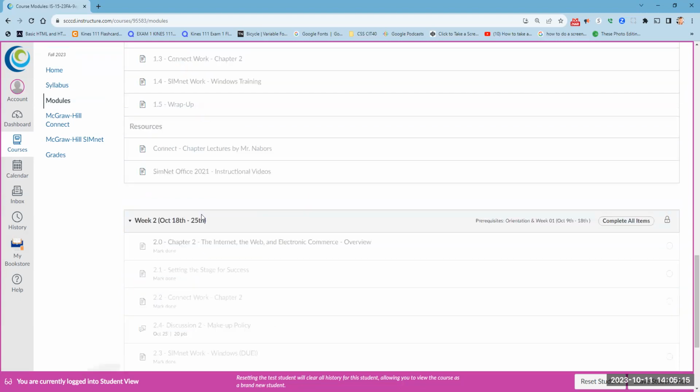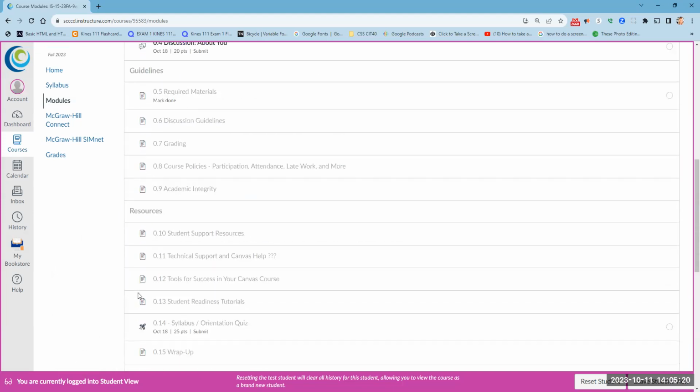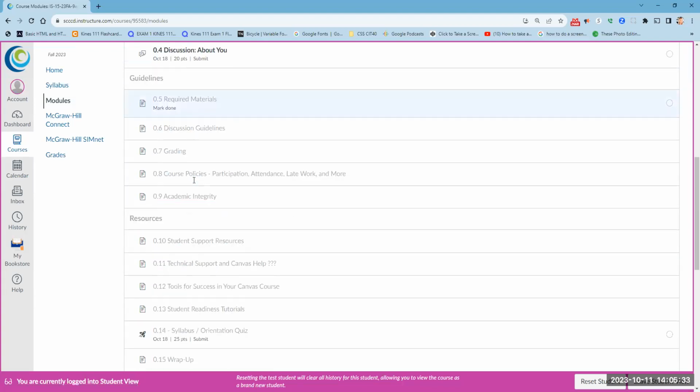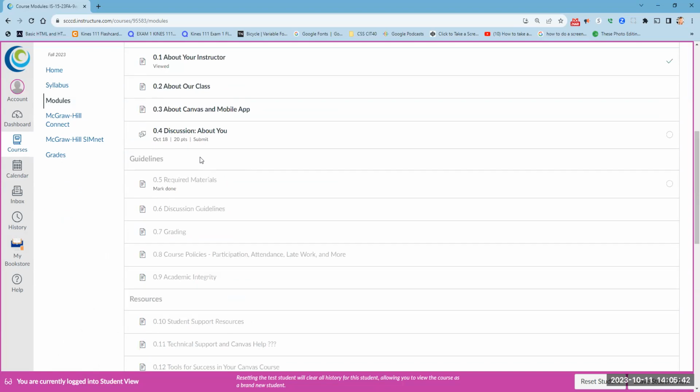What else do I want to do? Okay. Here's this week. I've got everything pretty much listed out. Week 1 and week 2 are kind of duplicates of each other, because I understand you're trying to get everything onto your computer. So really the only thing that is due is this syllabus orientation quiz that you find right here, and a discussion question about you.